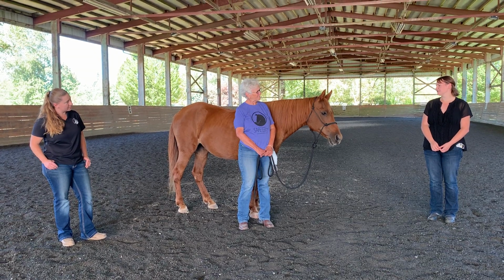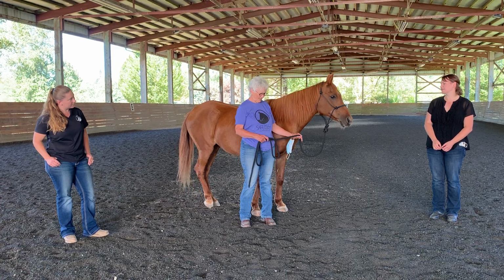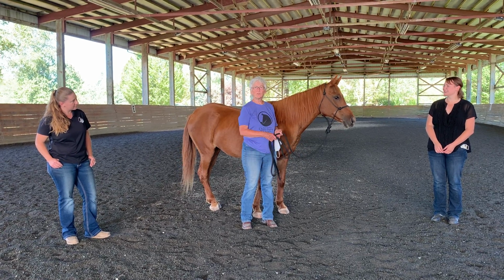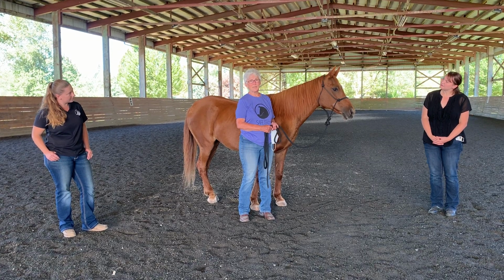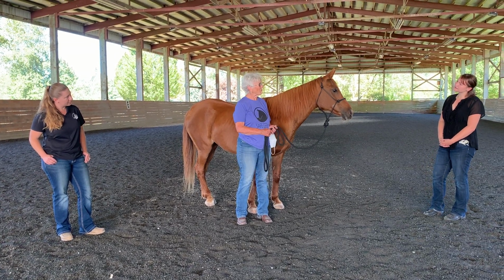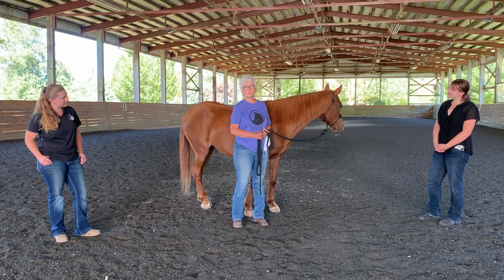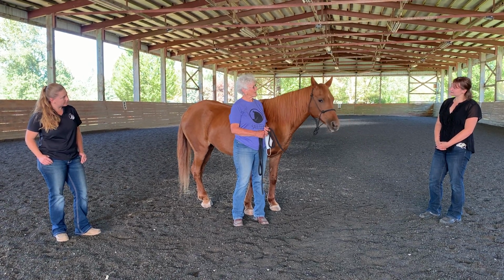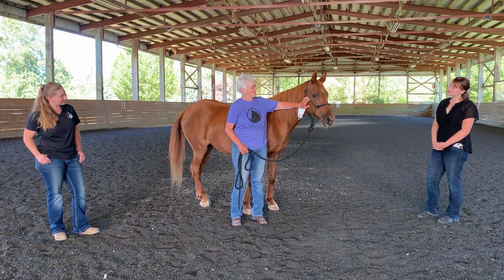I think groundwork might be new to her. So she and I have been working with a long lead, going in circles, both directions, and helping her learn to back up. She's kind of stiff, so backing up would be really good for her, but it's difficult, so we're slow. And yielding her hindquarters, which really helps her mobility and balance. She doesn't really care to do that, so we're going at it slowly.